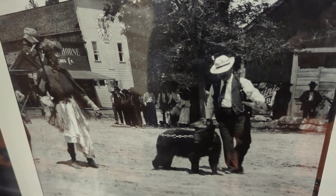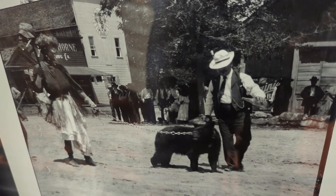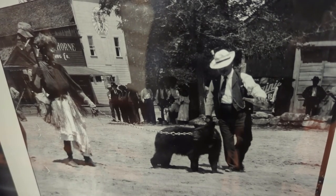Here's a picture from the summer of 1909 in Hawthorne, Nevada, near the Hawthorne Drug Company. And you can see across the street they've got a pet bear.